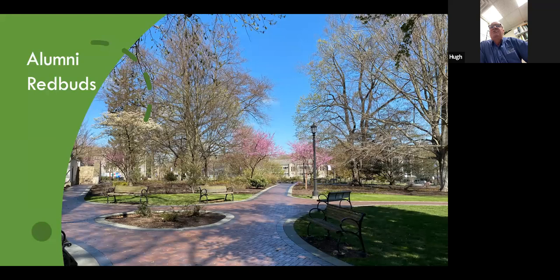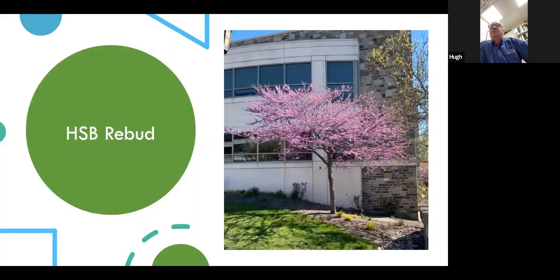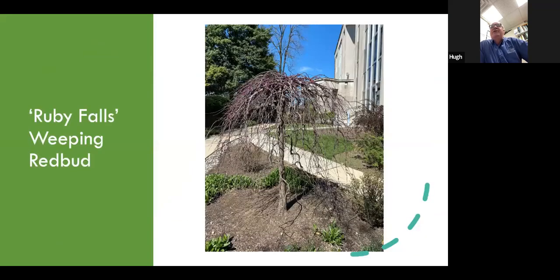Just different places around the campus that we have them. They're in front of health services building. And some of the newer varieties even are darker reddish colors for them. And there's one oxymoron one, which is a white flowering redbud. There's Ruby Falls, nice weeping one, darker reddish flowers to it, just breaking out last week. Nice heavy leaves to it.